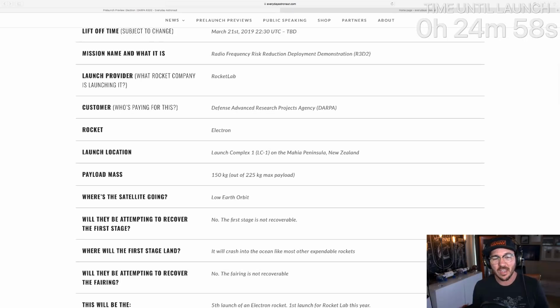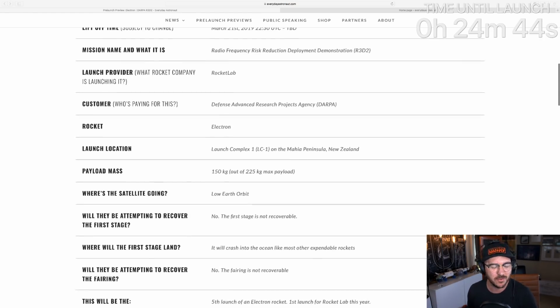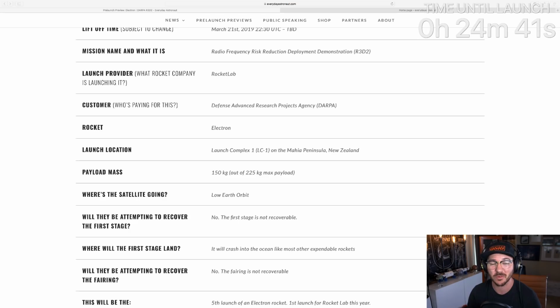This is the Radio Frequency Risk Reduction Deployment Demonstration, R3D2, which I can't help but say as R2D2 every single time. I see anything close to this and I'm immediately like, oh yeah, the R2D2, of course. And this is actually really cool. We'll talk about it more in a second. But of course, the company launching it is Rocket Lab. The people paying for this is the United States' Defense Advanced Research Projects Agency, or DARPA, which you may have heard of. Pretty big deal, actually, that Rocket Lab's already launching something for DARPA.